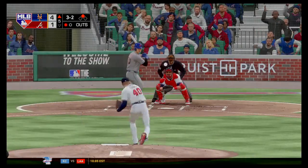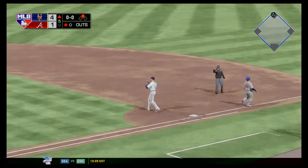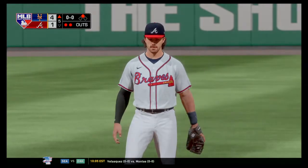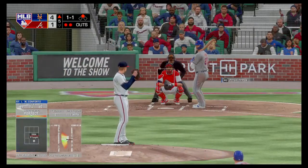To the plate now, Michael Conforto. Hard on the ground towards short. Swanson picks it up, on to first, and there are two down. Now batting, the designated hitter, Pete Alonso. Up next, the power bat of Pete Alonso. A hit in two tries so far.